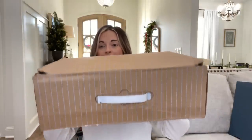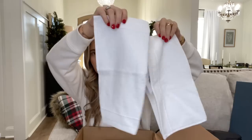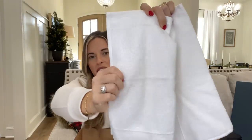And y'all know that I got the Brooklinen sheets a few months ago, and Jordan and I love them, and we haven't had new towels in a while, and so I thought it would be nice because I love our bathroom and how it feels spa-like, so it needed some nice towels, and there are some luxurious towels in there for us to finish out that spa feel. So this came from Brooklinen. Washcloths, and they're so soft.